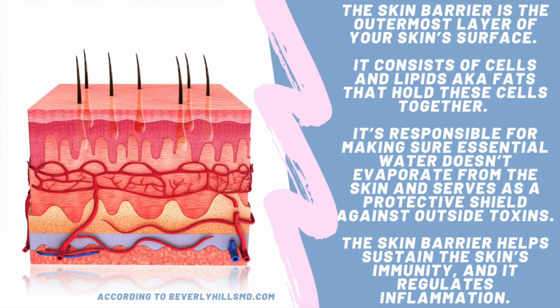The skin barrier is the outermost layer of your skin's surface. It consists of cells and lipids, aka fats, okay, that hold these cells together. It's responsible for making sure essential water doesn't evaporate from the skin, and it serves as a protective shield against outside toxins. On top of that, the skin barrier helps sustain the skin's immunity, and it helps regulate inflammation. Just remember that the skin barrier helps our skin maintain its moisture, okay?